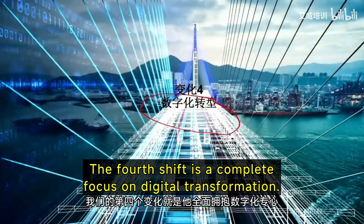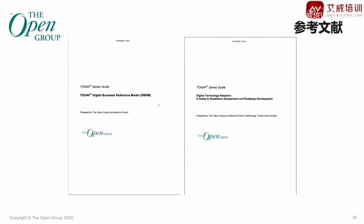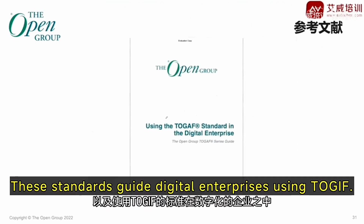The fourth shift is a complete focus on digital transformation. Let me show you the evidence. TOGAF BRM, the Digital Business Reference Model. This is TOGAF's framework for implementing digital technologies. These standards guide digital enterprises using TOGAF.